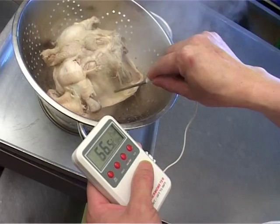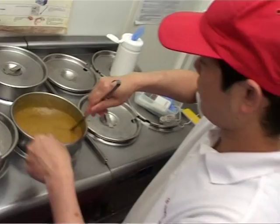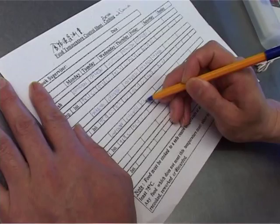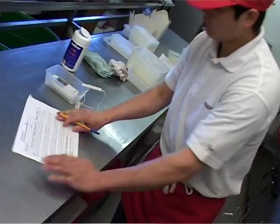To check the temperature properly, the probe should be put into the thickest part of the food rather than the surrounding sauce. Also, since large pans can have cold spots, you need to stir food well during cooking and before taking its temperature. It's also recommended good practice to keep a record of regular daily temperature readings.